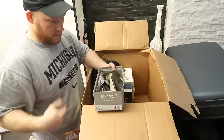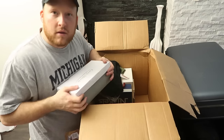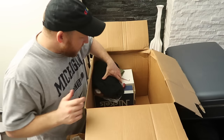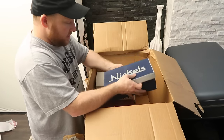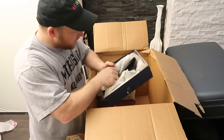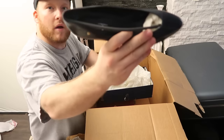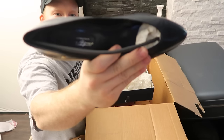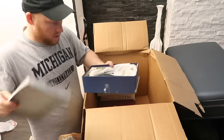So, I mean, again, it's all about, you get so much in storage units. You know, you get just so much in each unit. Here's another pair. These are pretty cool. They've been worn, but those are pretty cool.